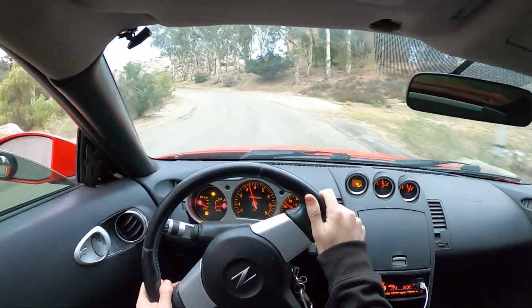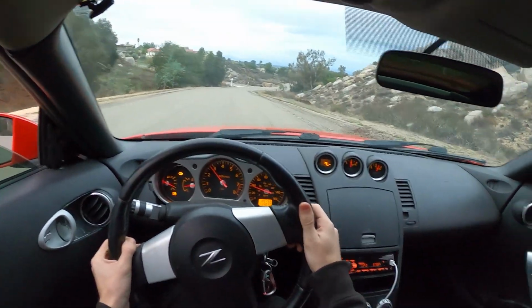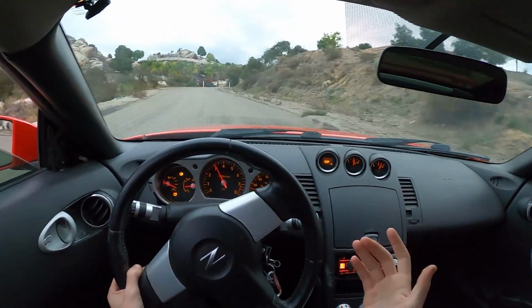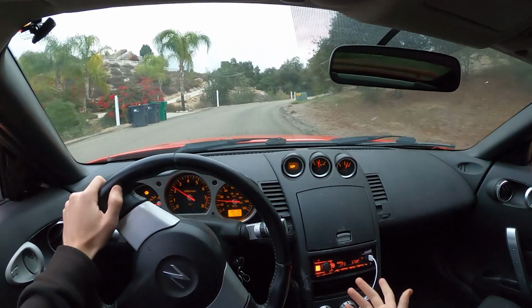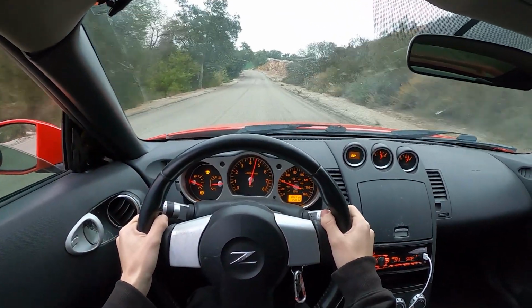Plus, I will admit, the Miata suspension is just softer than this car, and in this thing you can feel seriously every single bump and crack in the road, which is awesome. If you're putting some really tight suspension on the car, that's kind of what you're going for. You want it to be sporty in a way where you feel all of that.